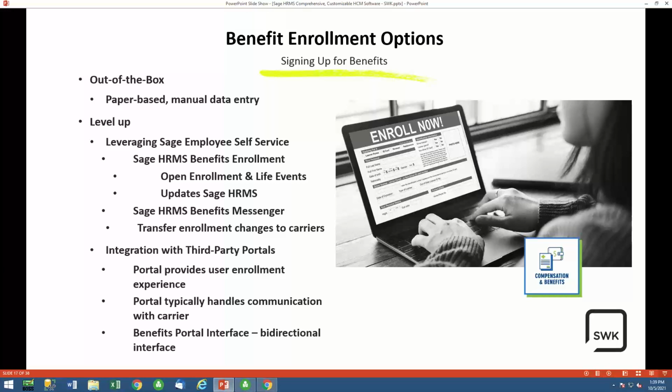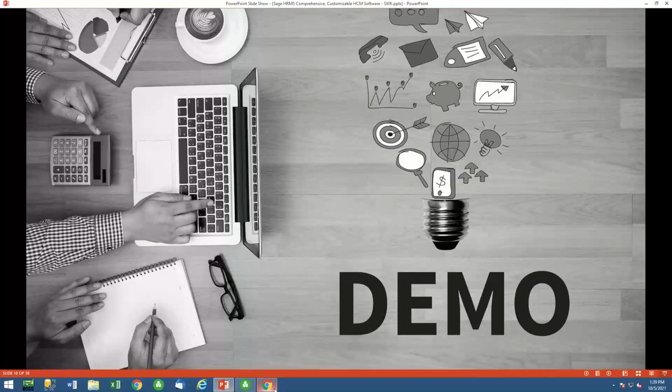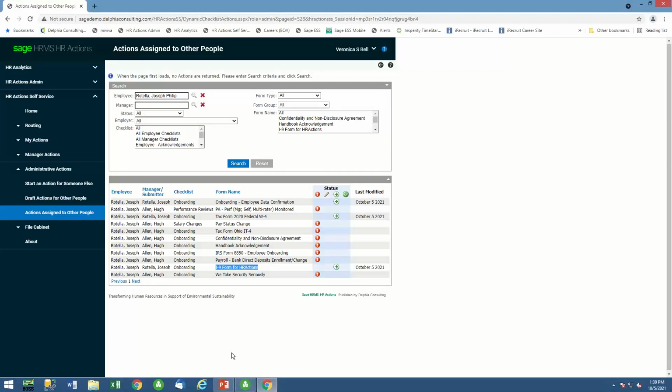So we have a third-party tool built by Delphia that handles that. It handles communication with the carrier, and it's bi-directional. It'll upload those demographics. It'll download all of their selections. So Brian, what can you show us quickly about managing benefits inside of Sage HRMS?